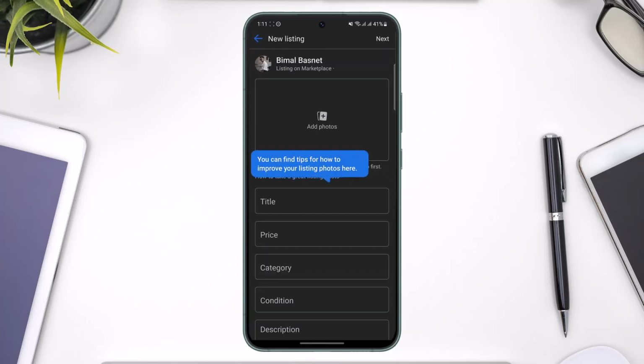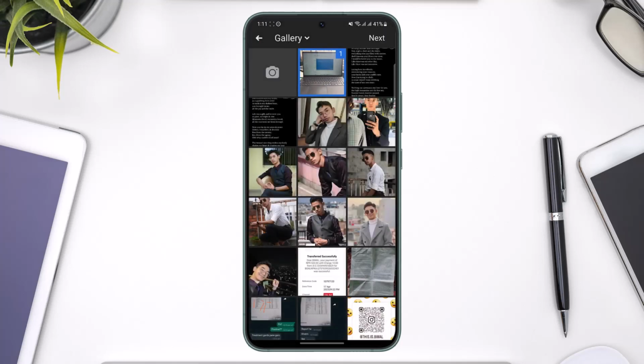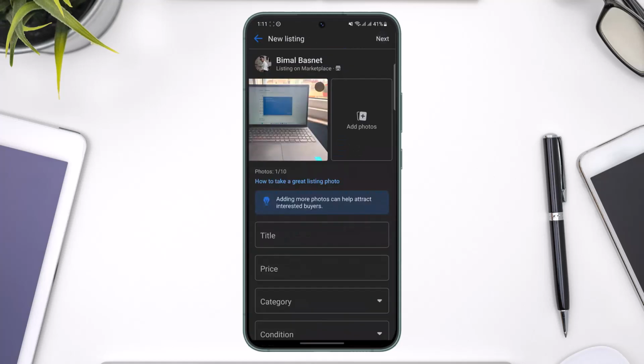Inside items as well, you have different categories, but before that you want to make sure to enter the details about your product. First of all, go ahead and allow the permissions and upload the photos of your product over here. Then just tap the next button.